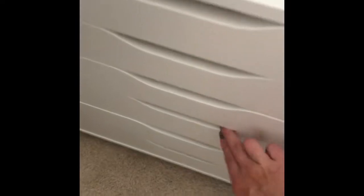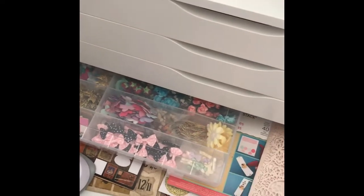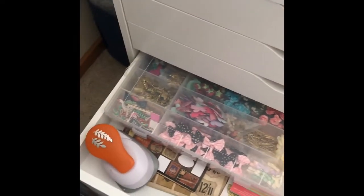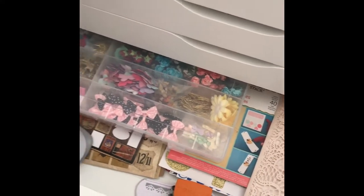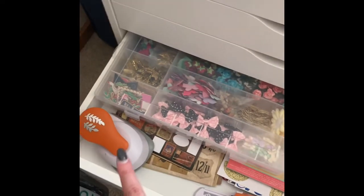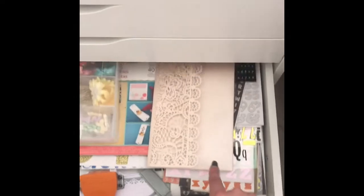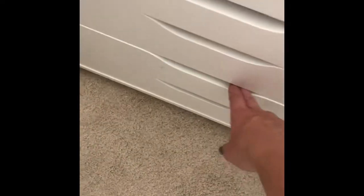This is overflow of more AliExpress type items that I don't need all of them out all the time. And I've got a couple more punches. This one's broken, so I just stuck it in here until I get my boyfriend probably to fix it. And then this punch wouldn't fit in the drawer up above, so that's why it's in here. And then there's overflow of alpha stickers that I don't really use very often.